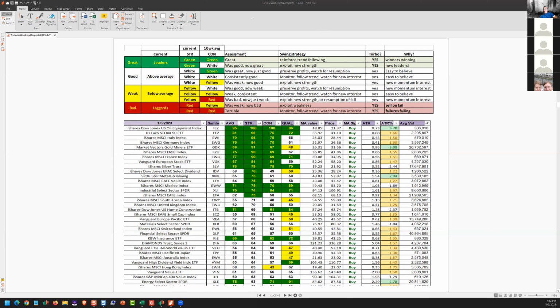In ETF 2, green and green has been great, continues to be great. So the leaders here continue to lead. That's everything north of that line. Oil equipment, Europe, Italy, Germany, gold miners, Europe again, France, European stocks. So again, that's the strength in the globals no matter where you look.